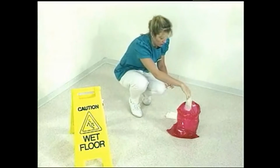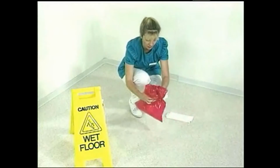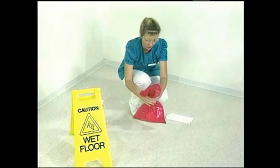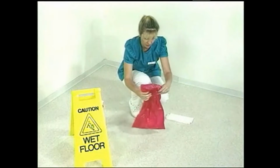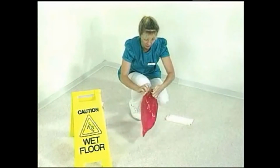Remove the gloves and place them in the bag. Again, be careful not to contaminate the outside of the bag. Then tie off the bag and discard it according to your facility's policies. Finally, be sure to wash your hands when you are finished.